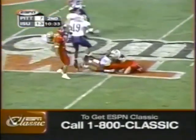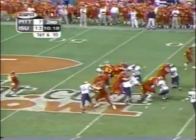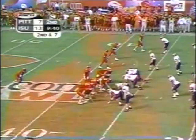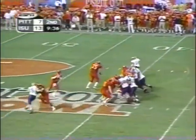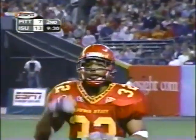Pass is completed again across the middle to Mike Banks. It's an Iowa State offense that averaged 424 yards per game this season, the fourth best in school history, and Haywood looks to add to that. Davis has been an awful big name in that Iowa State backfield. Now it's Haywood running the show as Rosenfeld drops back and throws and completes, again to a wide-open receiver.